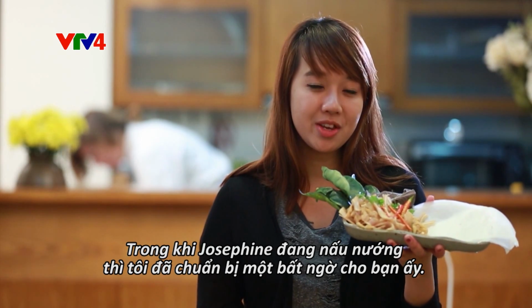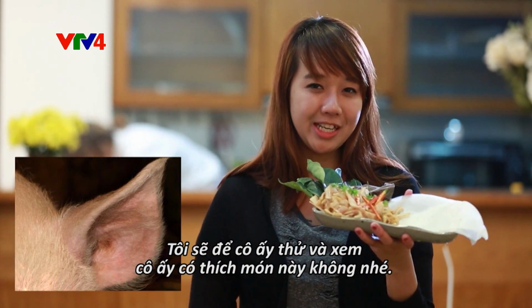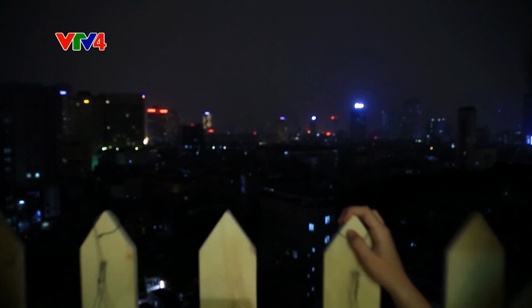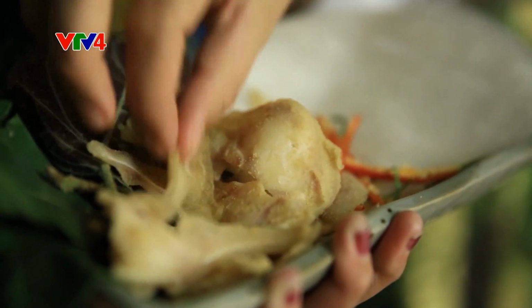While Josephine's cooking, I prepared a surprise for her, and this is nem tai, or the pig's ear. I'll make her taste it, and we'll see how she likes it. So this is one of very popular dishes in Vietnam. You want to have a try? Yeah, let's try it.